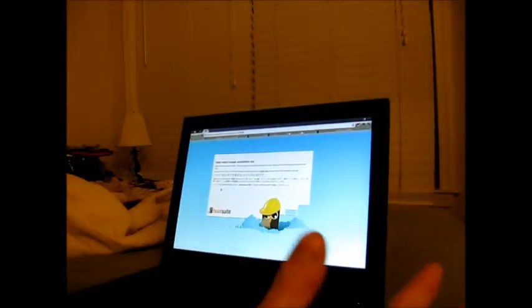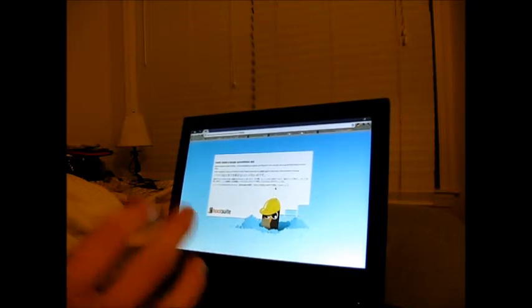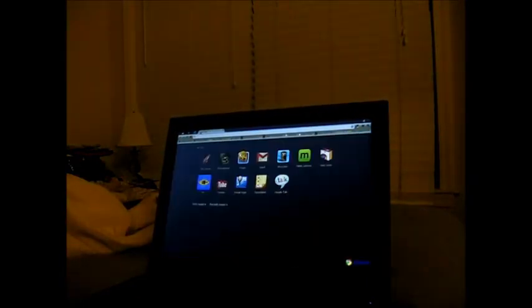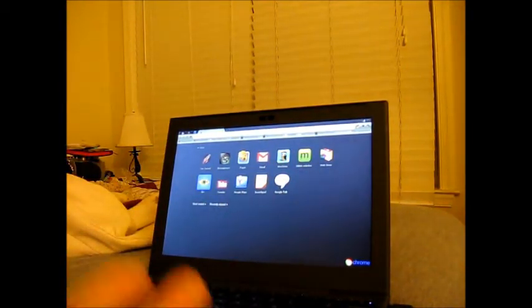The trackpad is the worst of it, though. There's a bunch of problems with the trackpad. Oh my god, the trackpad. I almost don't want to talk about it. It's very finicky. To right click, you know how on a normal laptop, you click on the right side, correct? You click on the right side, right click. You click on the right side of this thing, it treats it as a normal left click. Don't ask me why.